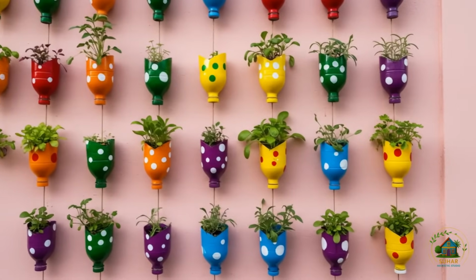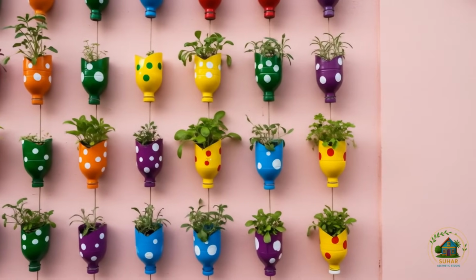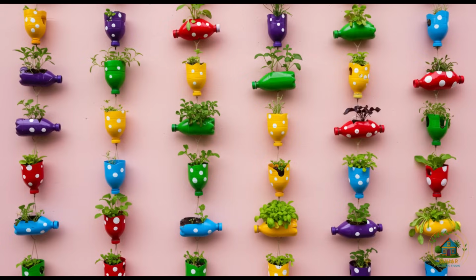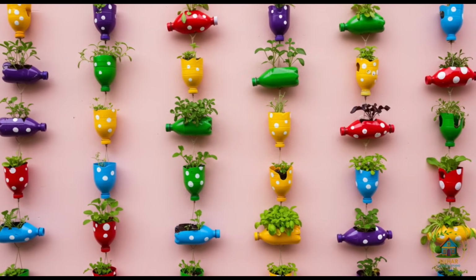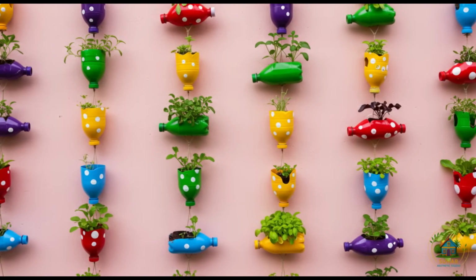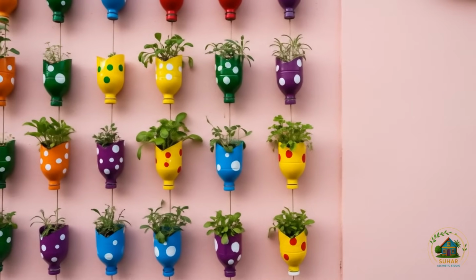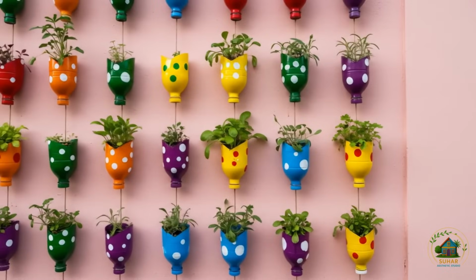12. Vertical garden from used bottles. This is living proof that creativity can grow alongside greenery. A series of recycled plastic bottles, now brightly painted, hang neatly on a wall, transformed into vibrant planters. This is a beautiful example of a DIY vertical garden that's not only eco-friendly but also visually delightful.